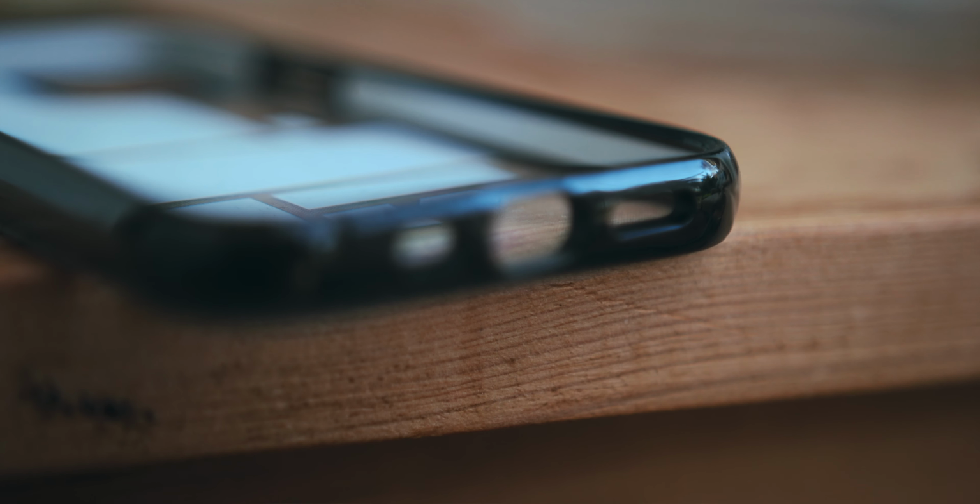After this, we're going to be talking accessory compatibility. Now, despite the overall thinner profile than the Mous case, I was still unable to get it to fit into that stupid Mavic Air controller.